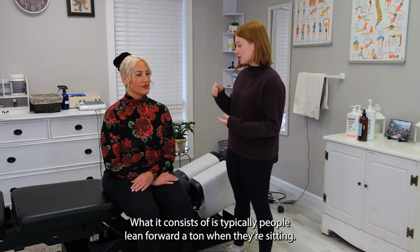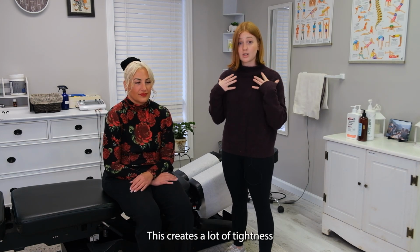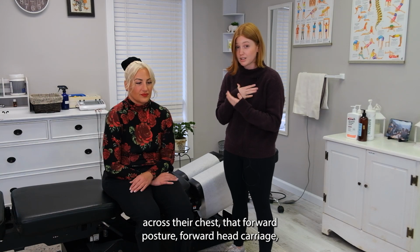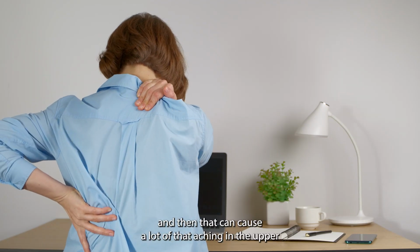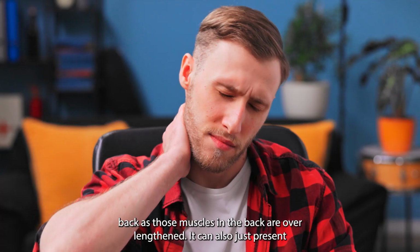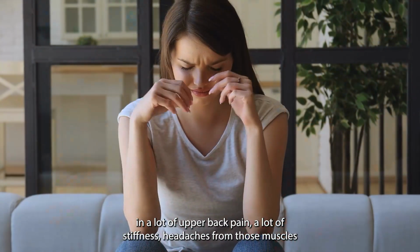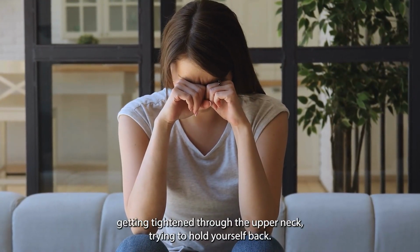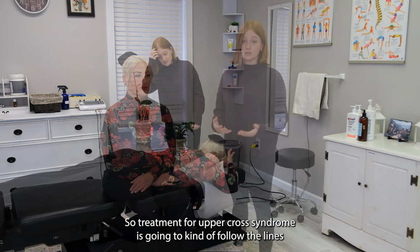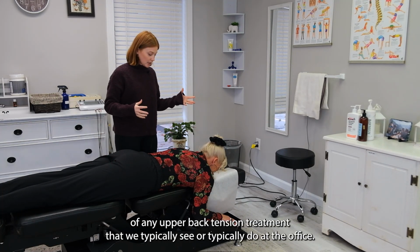Today we're going to go over upper cross syndrome, which is something we see quite a bit in our office. What it consists of is typically people lean forward a ton when they're sitting. This creates a lot of tightness across their chest, that forward posture, forward head carriage, and then that can cause a lot of that aching in the upper back as those muscles in the back are over lengthened. It can also present in a lot of upper back pain, a lot of stiffness, headaches from those muscles getting tightened through the upper neck trying to hold yourself back, and a lot of difficulty almost getting back into that upright position.